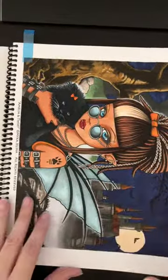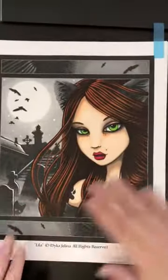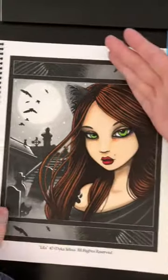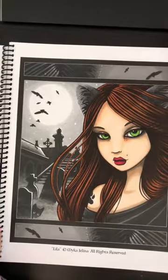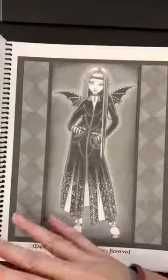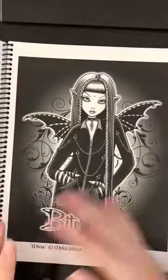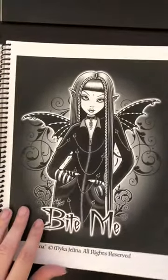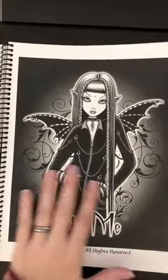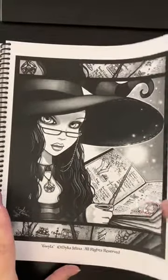This was all alcohol markers. And then, let's see. I did this one in alcohol markers, but then, like, what do you do with the rest of it? Does it actually need anything? So, that's the only thing that kills me about some of these. I mean, they're beautiful pictures. I really like them. I have the advanced, what she calls the advanced grayscale, and then the beginner grayscale. So, I mean, they're cute. Look at that. That's adorable.